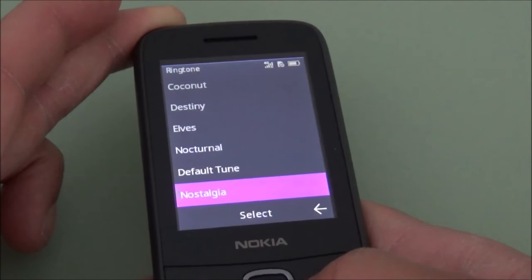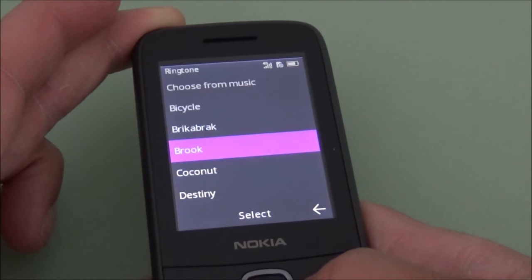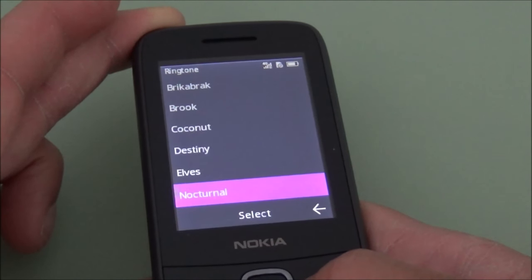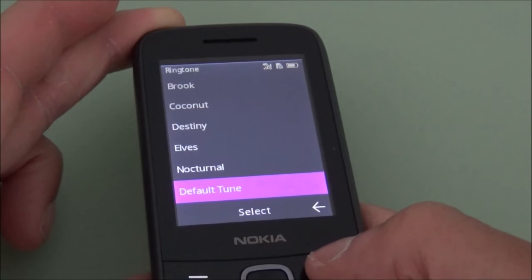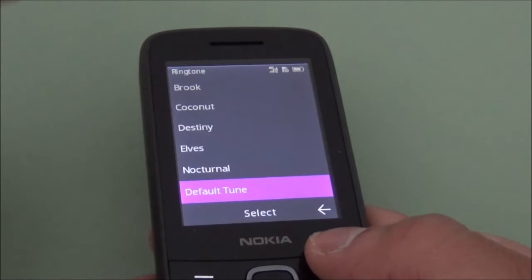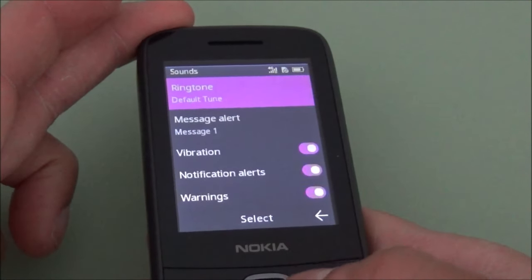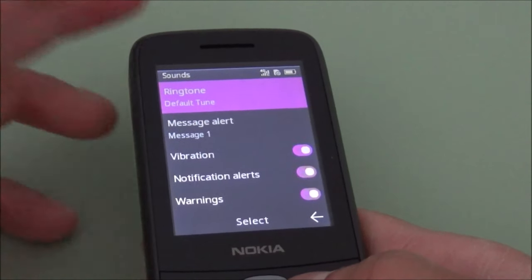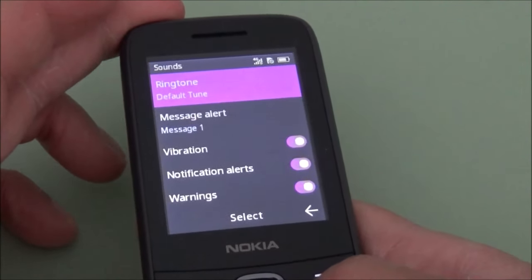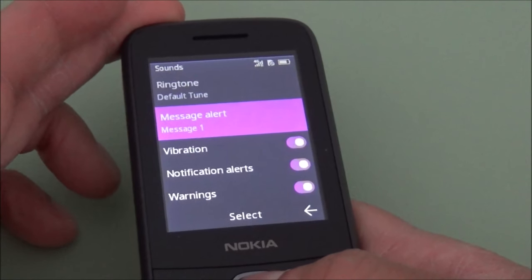So 1, 2, 3, 4, 5, 6, 7, 8, 9. Okay, so there's 15 tones in total. So they're nice and loud. So those are the ringtones. They are nice and loud. Really nice and loud. That's what I liked about this one and the last Nokia 215 4G. Really nice output, loud tones and everything. Unlike the other three I reviewed at the beginning of the year. Didn't like them too much.